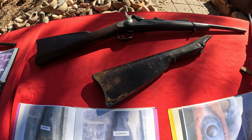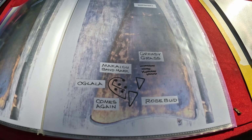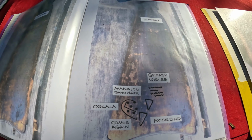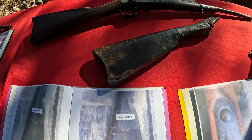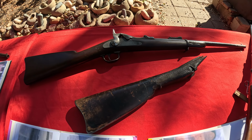Comes Again and the Makaiku band mark are also found on the right side of the damaged stock, as shown on illustration 3. Comes Again is found written twice along with a Makaiku band mark on the bottom of the damaged stock, as shown on illustration 4. I hope I'm pronouncing that right.